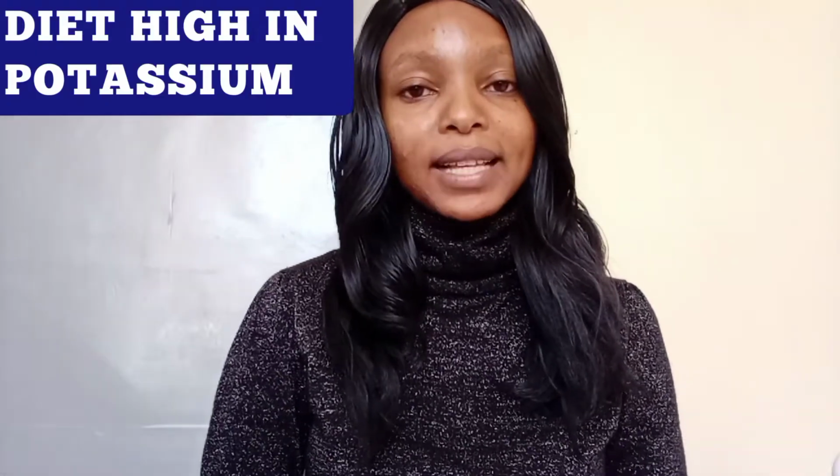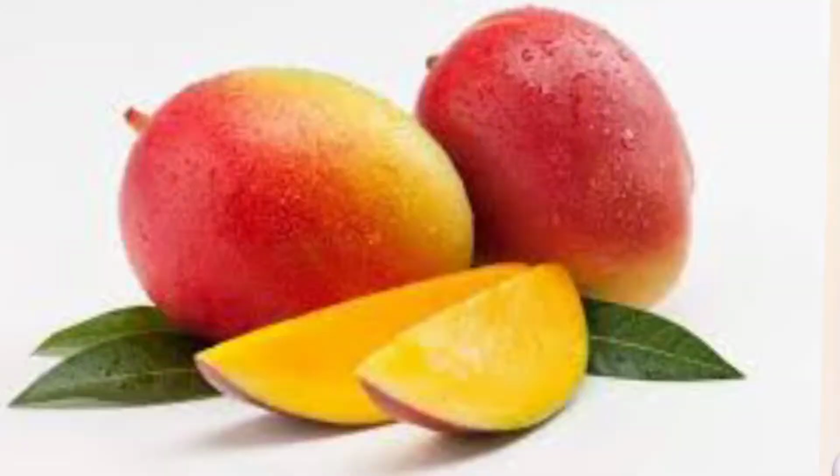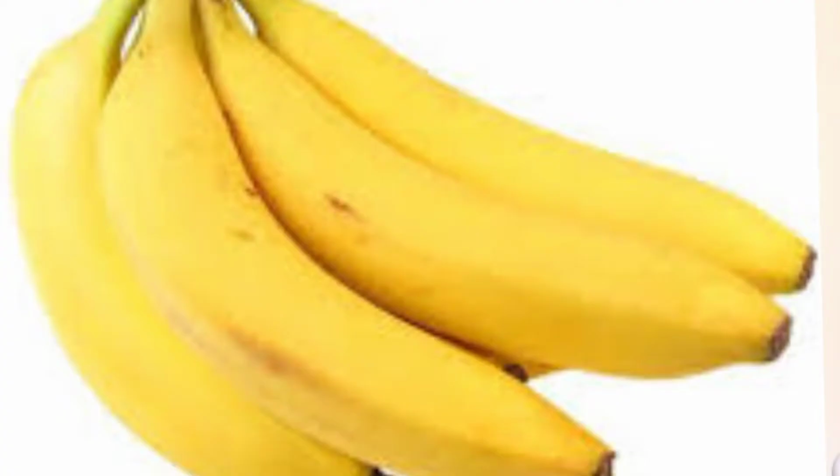Then the next tip is a diet which is high in potassium, and some of the fruits high in potassium, we have the mangoes and we also have the red bananas. The next one is low sodium diet, and here you use little amount of salt during meal preparation, and when you are choosing your snacks, you check the sodium content.